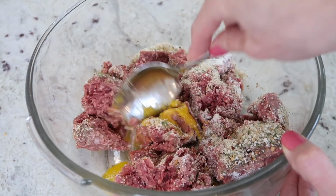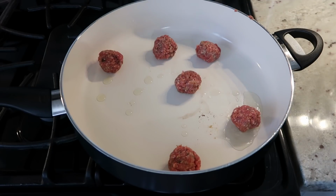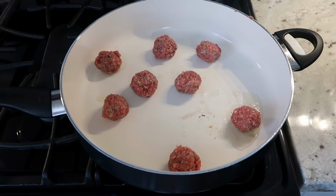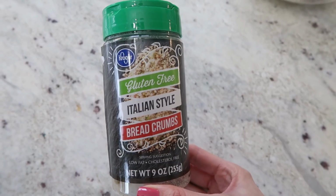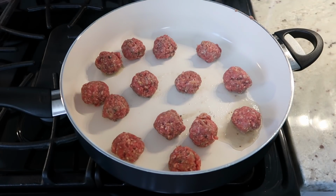You can easily make your own pie crust, and a lot of us right now are at home and we have a little more time, so if you want to do that, you can. I make the meatballs gluten-free, and I really like the Kroger gluten-free breadcrumbs. You can make your own breadcrumbs too. I just thought I'd mention that.